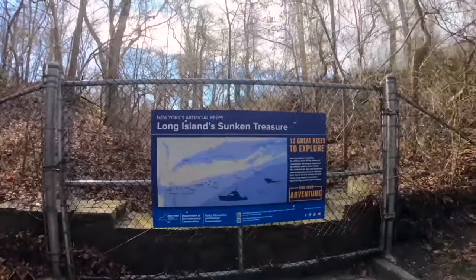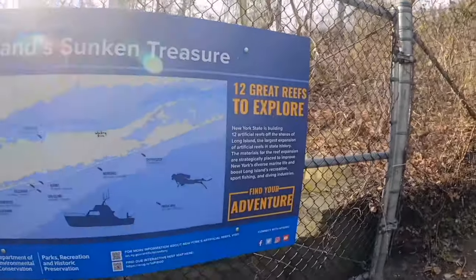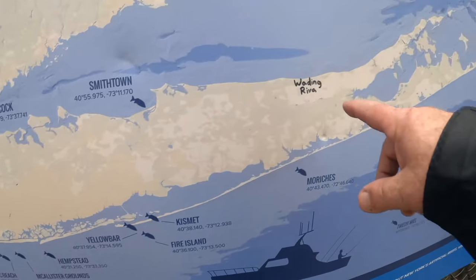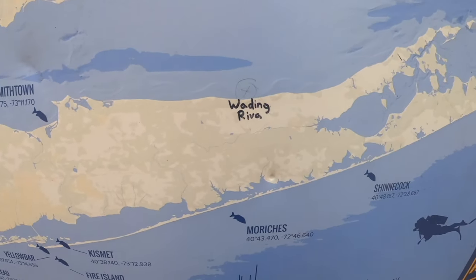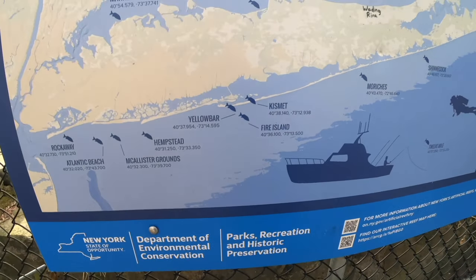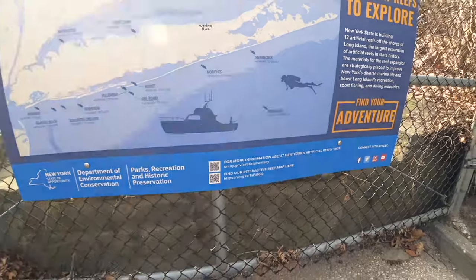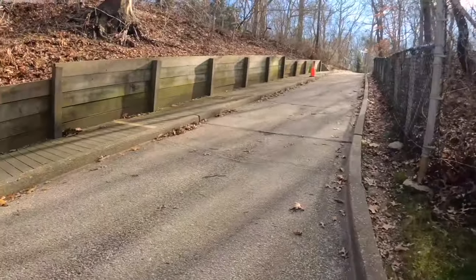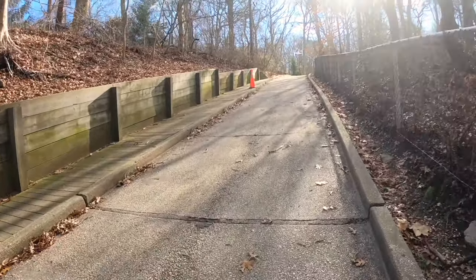Long Island sunken treasure, 12 great reefs to explore. Huh. We're out here, Wading River. A lot of wrecks out there, I know that much. Boats have been sailing along the coast of Long Island for hundreds of years, longer than that, if you're not counting the indigenous folks and the Vikings.